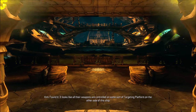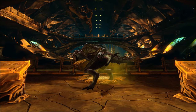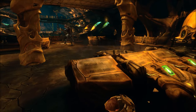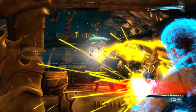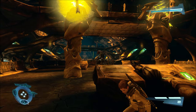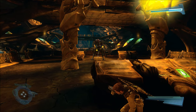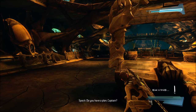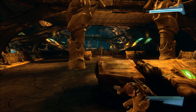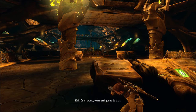Some sort of targeting platform on the other side of the ship. Look out! We gotta get to that targeting platform. Do you have a plan? If we hide in those tanks and hijack the Gorn transport, we should be able to get up there. I am proud of you, sir. For what? Usually your plans involve mindlessly running into danger. Don't worry, we're still gonna do that.